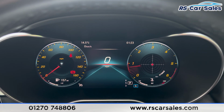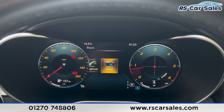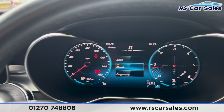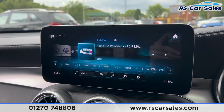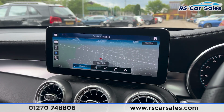We can also change the view. As you can see, we have plenty of different features which you can scroll through on the dashboard. You can also change the design. So if you go to classic, you can see it will change. We have the main infotainment screen though in the centre, which is currently showing the DAB, FM and AM radio stations. We also have other features, so you find the sat nav just here.